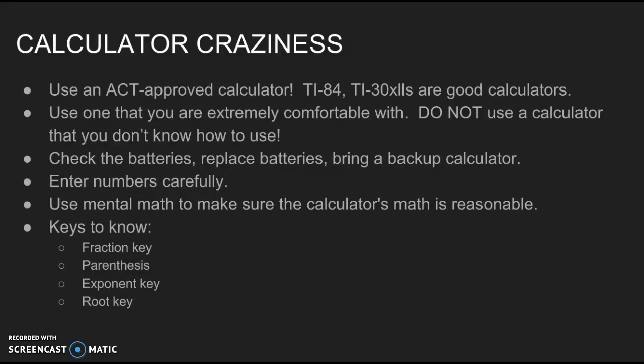Last thing is calculators. You need to use an ACT-approved calculator, a TI-84. There's some other good calculators that are for sure recommended and approved. Use one that you're extremely comfortable with. Do not use a calculator that you don't know how to use. Don't use one that has a bunch of buttons you don't understand. Use your calculator that you use in math class. Take that one to the test.